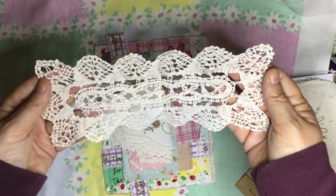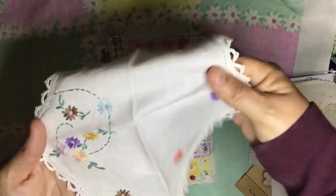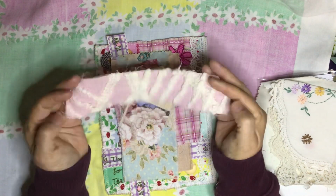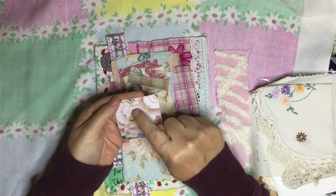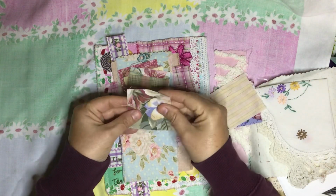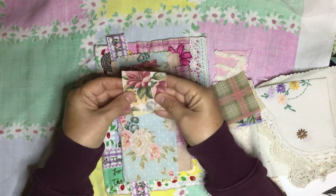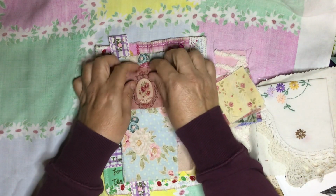Gorgeous piece of lace. An embroidered doily, and of course I love these. I've got so many of them, I just keep collecting. That one's got great colours. Now lots of little bits of fabric, so some chenille fabric, floral fabrics. These ones are good for just doing little bits of embroidery as well. Show you the little bits and pieces. All in pretty garden colours, spring colours is what I wanted. It feels a bit like a linen, that one. Very pretty. That one's gorgeous.